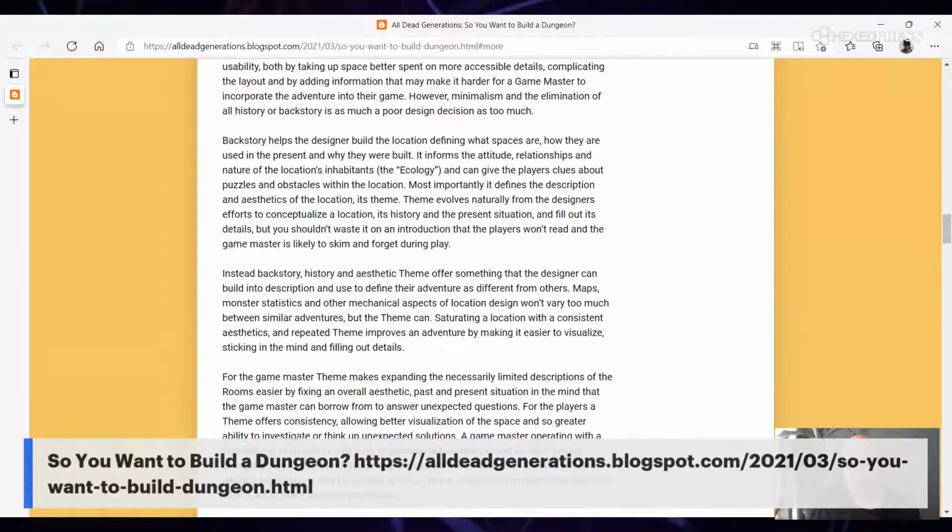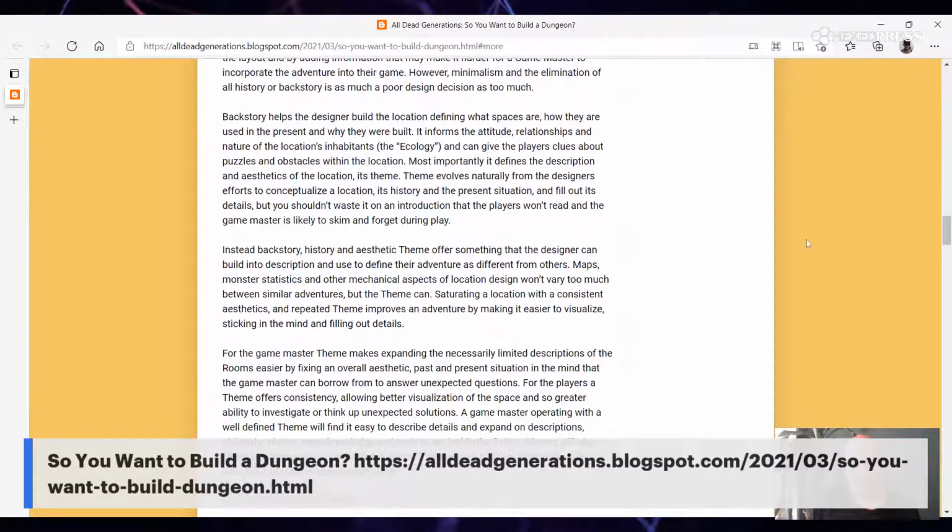It informs the attitude, relationships, and nature of the location's inhabitants, the ecology, and can give the players clues about puzzles and obstacles within the location. Most importantly, it defines the description and aesthetics of the location, its theme. Theme evolves naturally from the designer's efforts to conceptualize a location, its history, and the present situation, and spell out its details. But you shouldn't waste it on an introduction that the players won't read and the game master is likely to skim and forget during play.